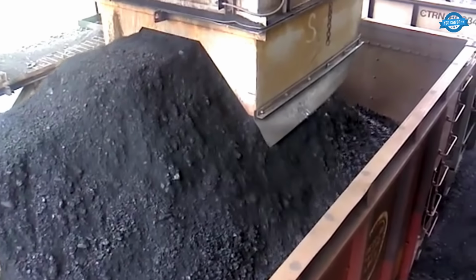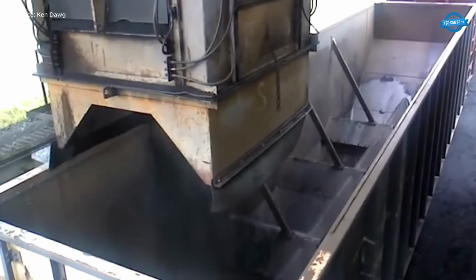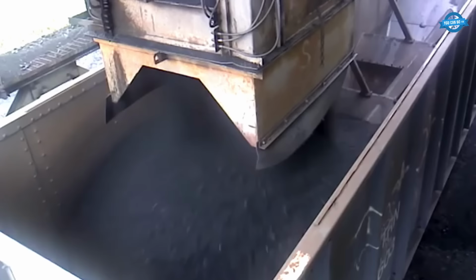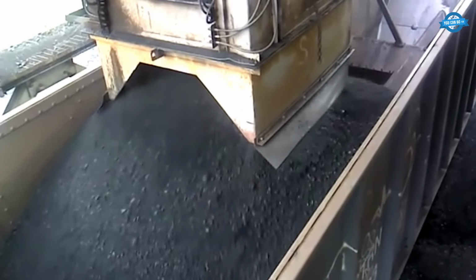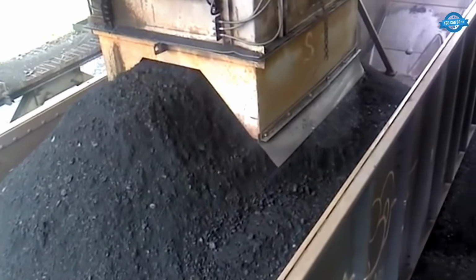The video emphasizes the importance of coordination between trucks and machinery, showcasing the seamless flow of materials. This process plays a key role in the mining industry's logistical operations, ensuring timely delivery of coal to other processing facilities or transport hubs.